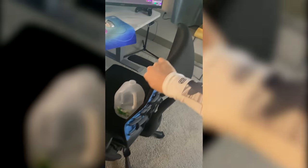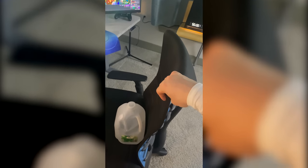This is the Herman Miller Embody. I've been using it for a little bit now. Saved my back from its injury more than a year ago now. So this is the goat chair. Love it.